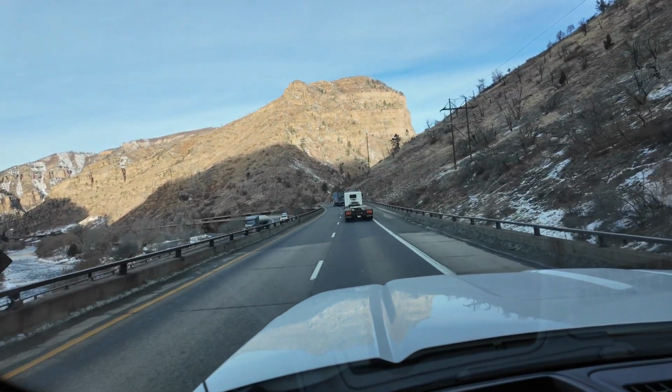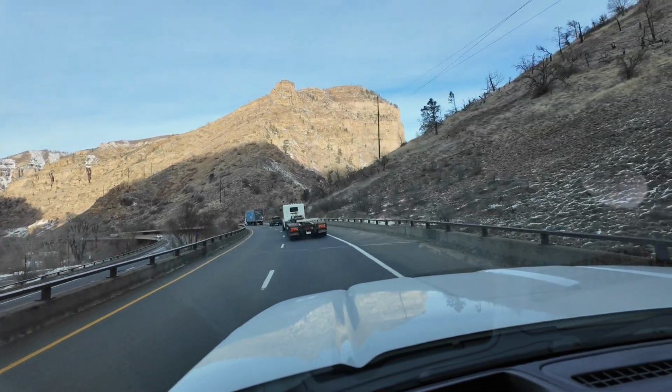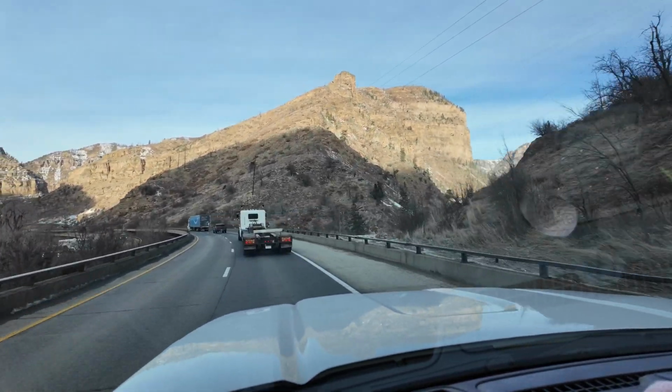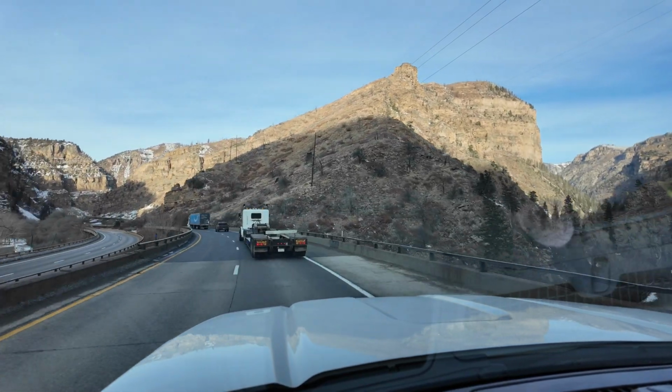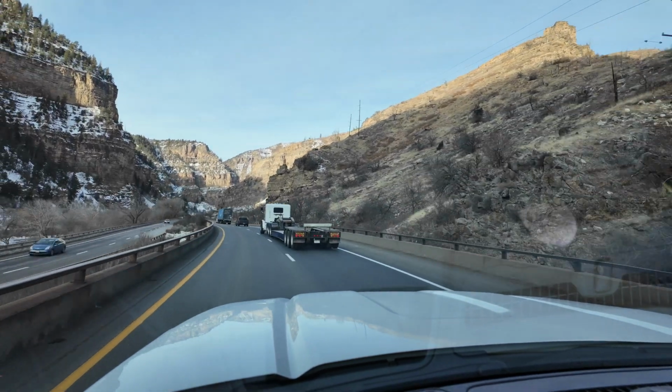But look at that. I found enough to talk about to get you through the canyon. That's the end of it right down there. So we're going to save you guys from driving into Glenwood Springs. The only thing left to do on this video is to get this thing delivered. And we'll go ahead and do that, and we'll put that at the end of the video.